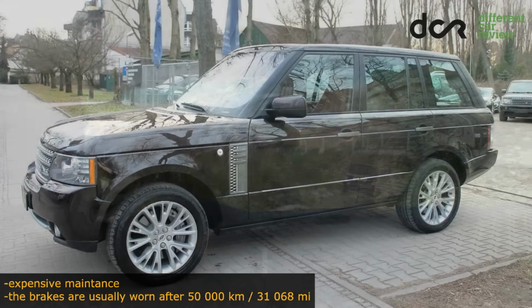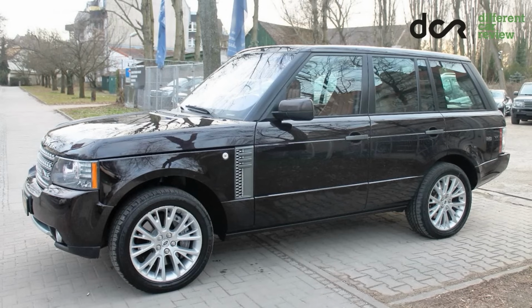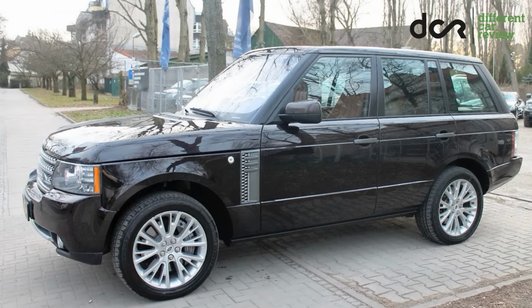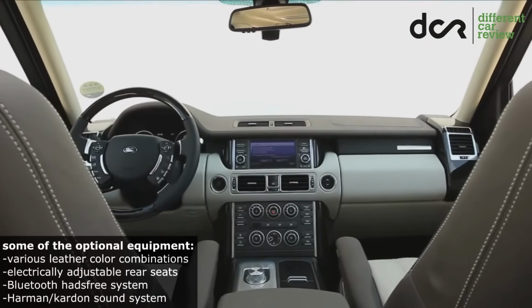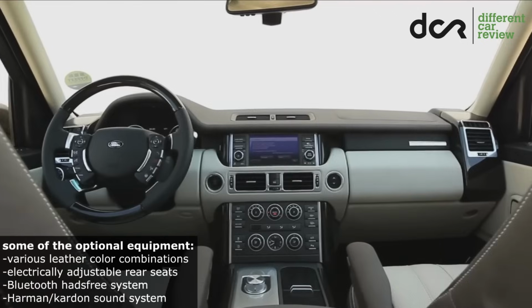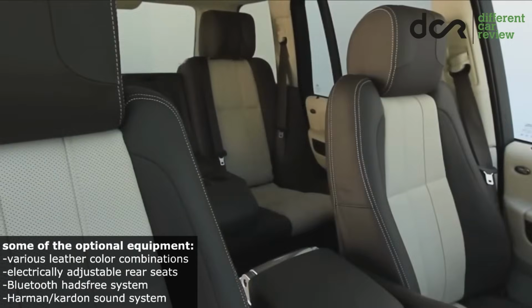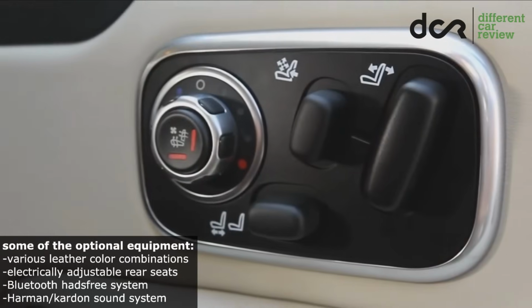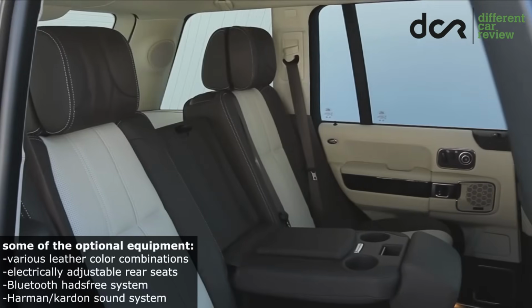The regular maintenance and the spare parts are expensive, so choose a car which is in possibly the best condition and which has the best regular maintenance history. The optional equipment included, for example, leather dashboard, heated steering wheel, heated and ventilated front seats, heated rear seats, optional more comfortable front seats, rear seat entertainment package, Harman Kardon sound system, and so on.